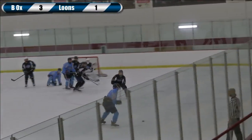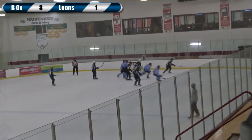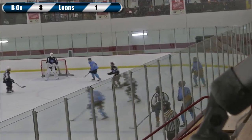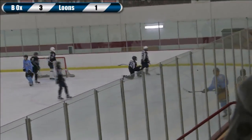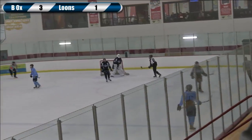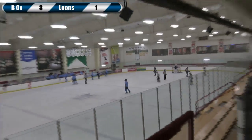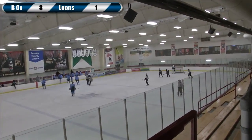Centering attempt that's deflected. Thought about winding up for a blast, decides to drop it down, carry it in, and that goes into the corner. 8 seconds left to go, second period. Hawks trying for one last shot. That will go up into the netting and we'll have a stoppage with 1 second left to go. So the period should be over as soon as the puck is dropped.